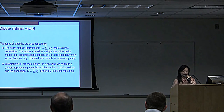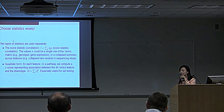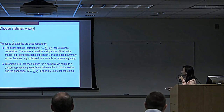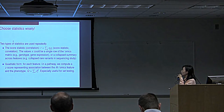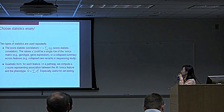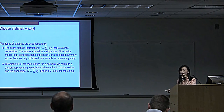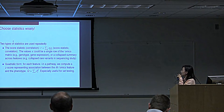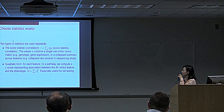So I'm going to use two types of statistics repeatedly. First one is score statistics. Essentially, this is a correlation. And here, this X could be a single row of omics data. Could be one SNP or one gene. And it can also be the collapse of several features. For example, if you are doing sequencing analysis, you can count the rare variants and do the collapse summary across all the SNPs.